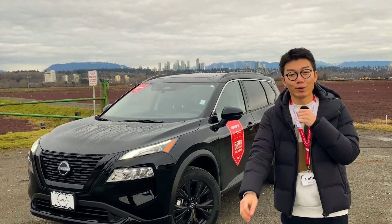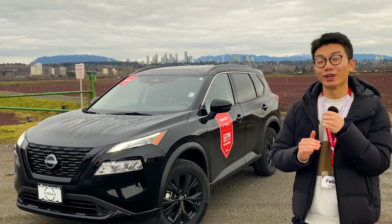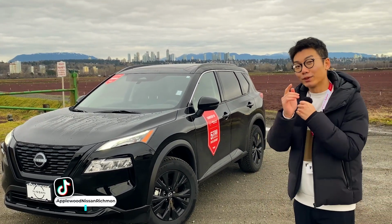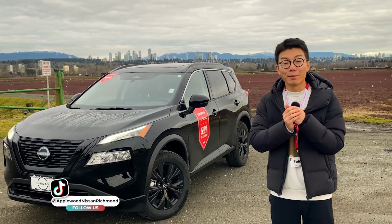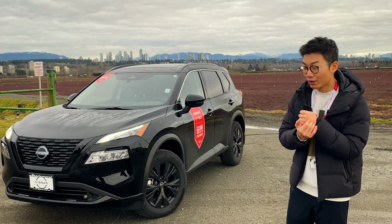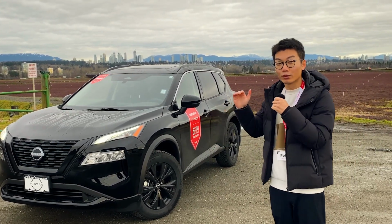If you know me personally, you know the Nissan Rogue is my favorite Nissan vehicle in their lineup right now. There's one simple reason: I think it's the most practical, and you get the most value out of it as well. For the Rogue, this year, we have the Midnight Edition.